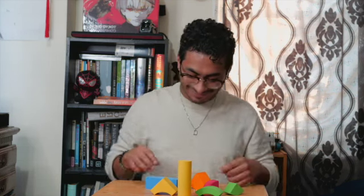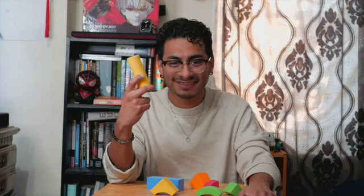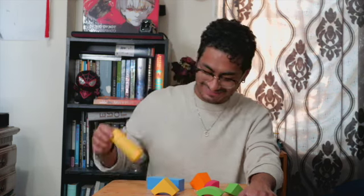I know, yo sé. We can build a car. ¿Podemos construir un carro? Vamos a ver. We're gonna see how we create this car, but we can do anything with our blocks. Podemos hacer lo que podemos con nuestros bloques.